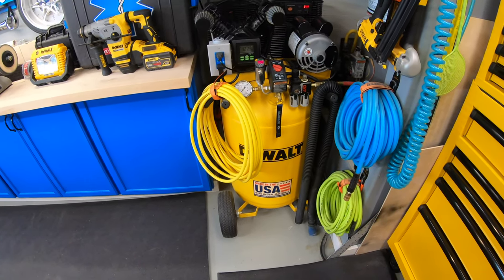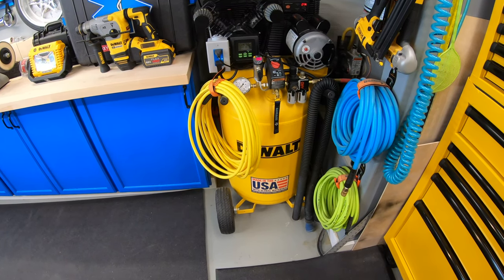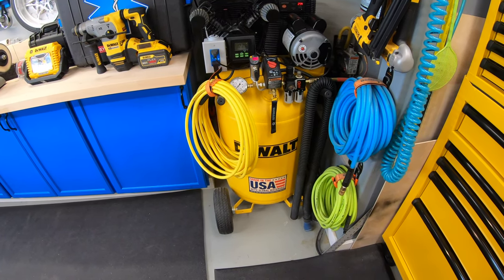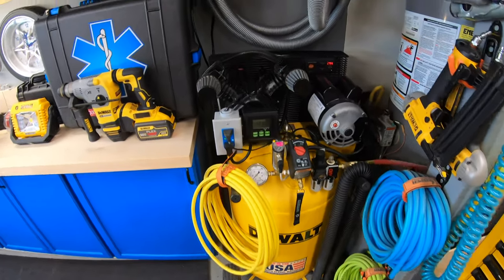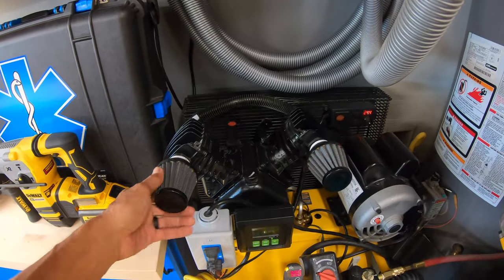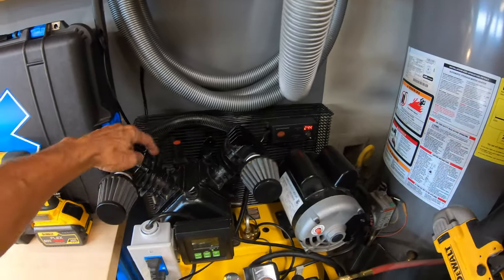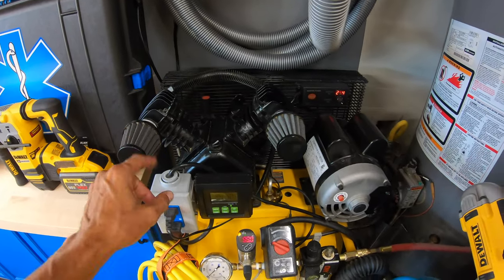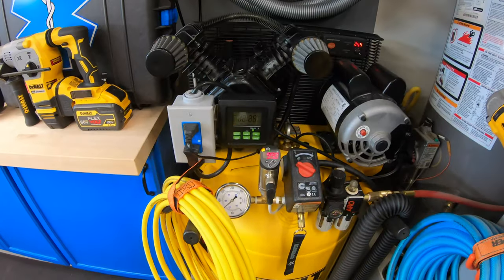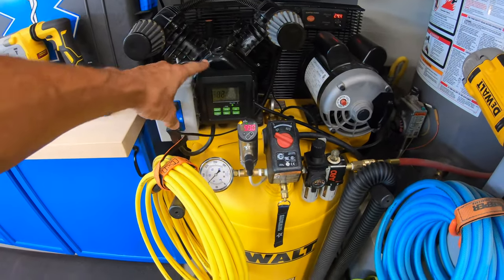I bought this at Tractor Supply. I think I only paid, I don't know what it was, $350 or $400, something like that. I don't remember. It was years ago. And I've done some customizing to it. As you can see, there were some breathers on there to let air into the cylinders. And I actually put these filters on there that I bought online. It does have a programmable element that I added to it.